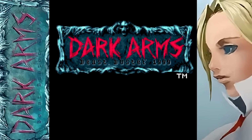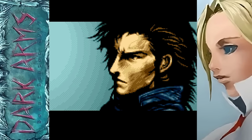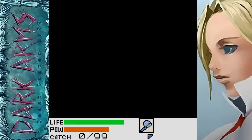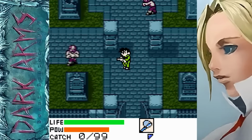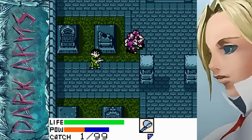Dark Arms is an action RPG for the Neo Geo Pocket Color. You play as this SNK looking dude and you created a contract with this dude to hunt down demons. So now you go around the various areas in the game and fire at zombies, skeletons, ghosts, and other creatures of the night to capture their souls.